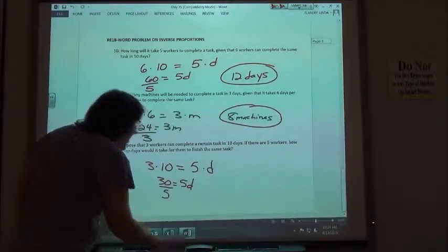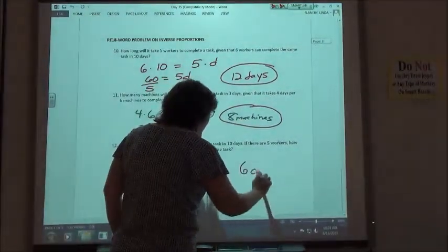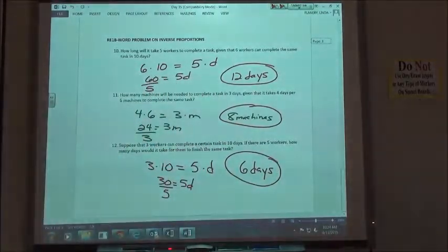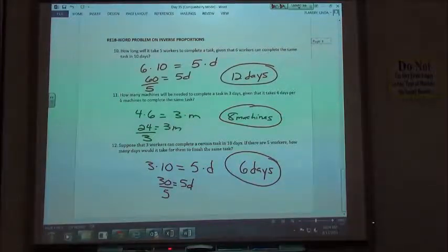And when I divide, I would say my answer is 6 days. So 3 workers take 10 days. If I have 5 workers, it's only going to take me 6 days to get the job done.